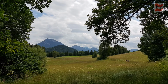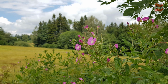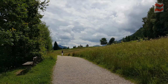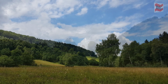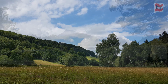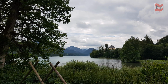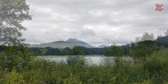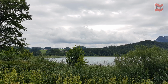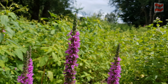Yeah, from the parking place to the Fuschl, you walk through wonderful nature. There's also a golf course at the side, so people run a bit through the green and hunt the balls. And yeah, beautiful lake. And you could also make a tour around the Fuschl, but yeah, we didn't have the time. But I think someday we'll take the time and walk around.